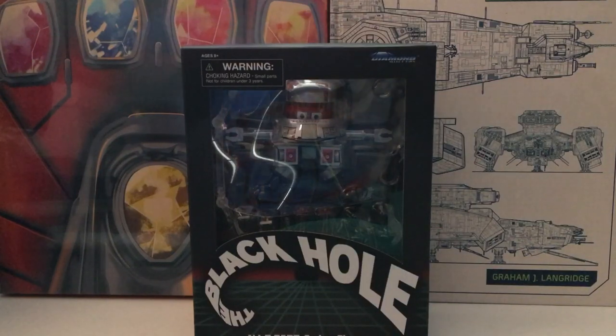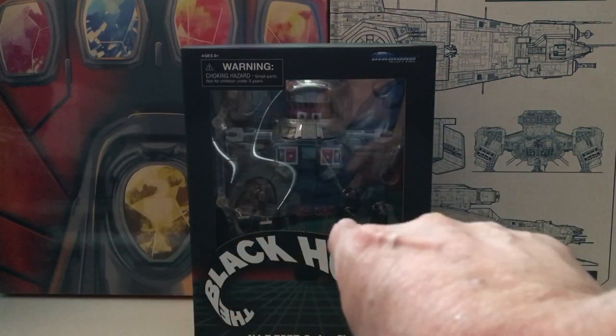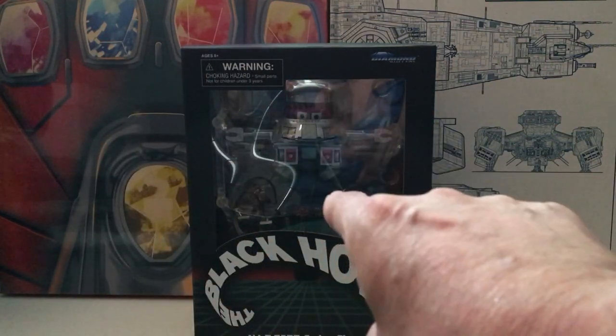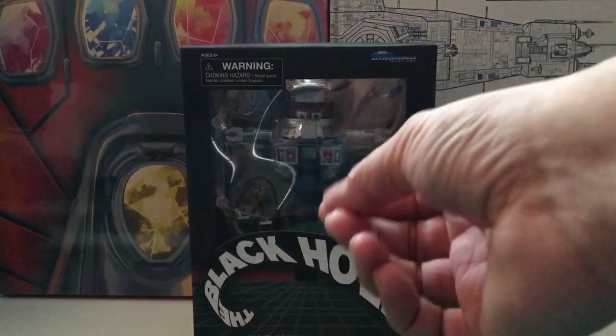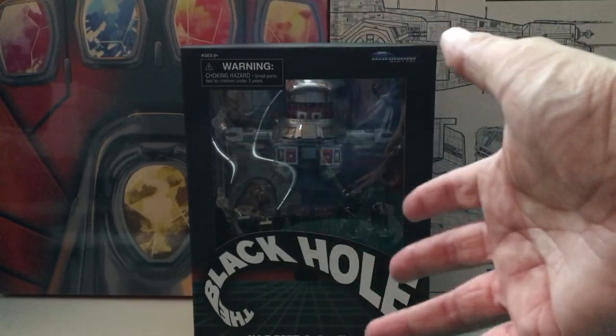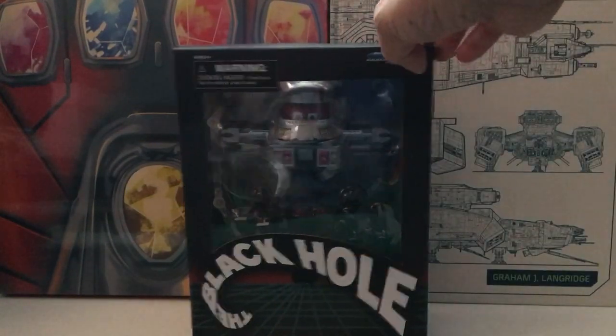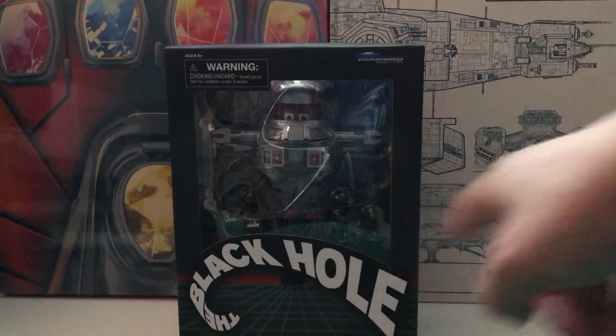Little bit of history with the Black Hole. This is only the second time they have made any Black Hole toys since 1980. They did the line in 1980, which, for their time, were good. And they also demand a lot of money if they're still on card. But since then, 40 years later, this is the second time they've done toys. And there was no way I was going to leave this.